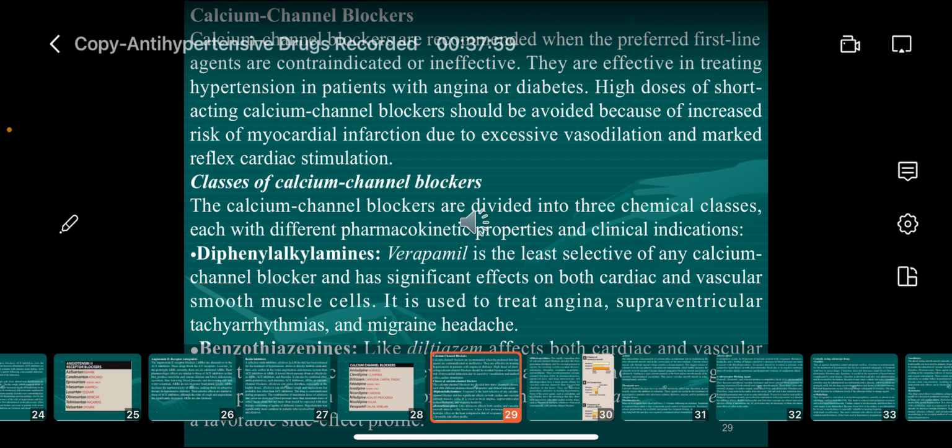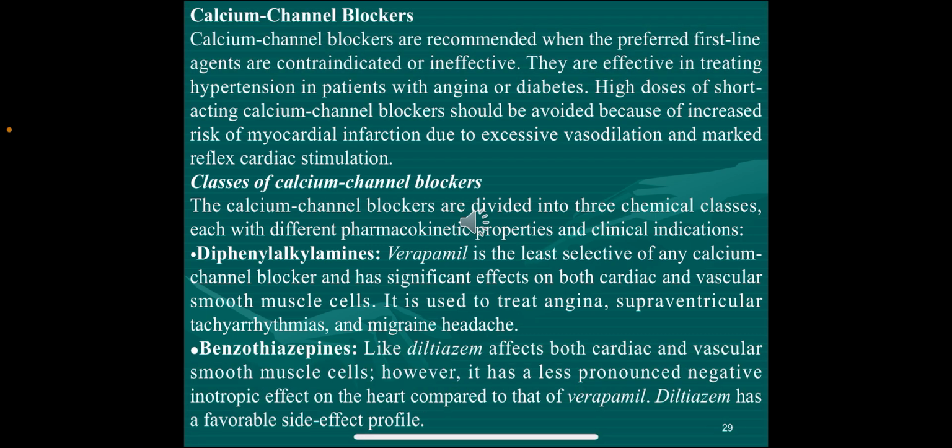Now, another important group is called calcium channel blockers. They are recommended when the preferred first-line agents are contraindicated or ineffective. They are effective in treating hypertension in patients with angina or diabetes. High doses of short-acting calcium channel blockers should be avoided because of increased risk of myocardial infarction due to excessive vasodilatation and marked reflex cardiac stimulation.